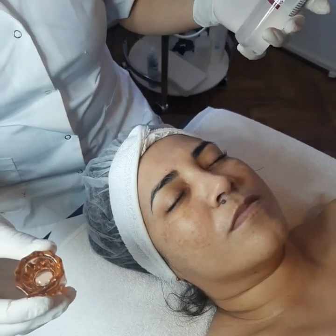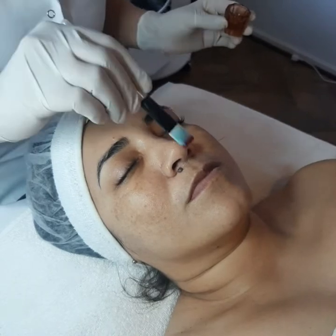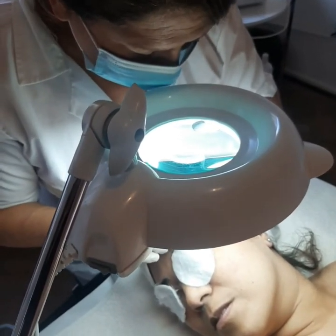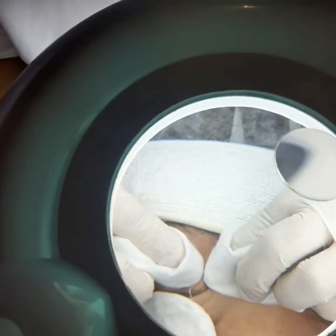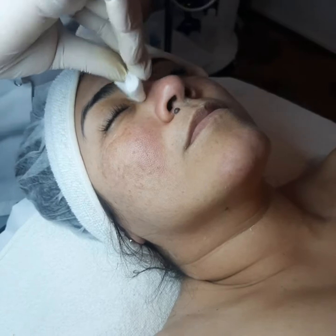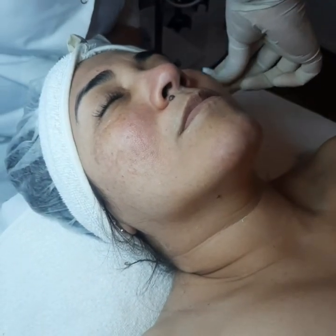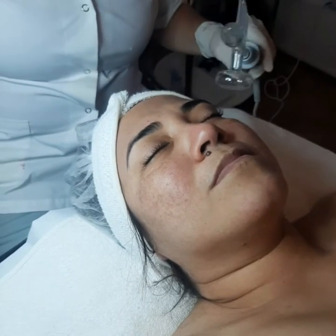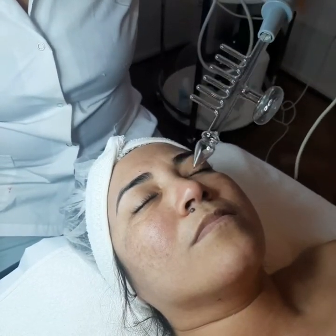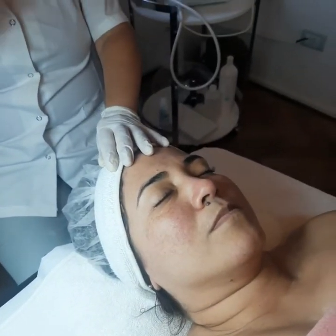I will apply salicylic acid on the comedones and blackheads. I will remove blackheads and comedones. I am applying antibacterial after the aerosolized extraction. I will use high frequency to decongest. I will apply toner again.